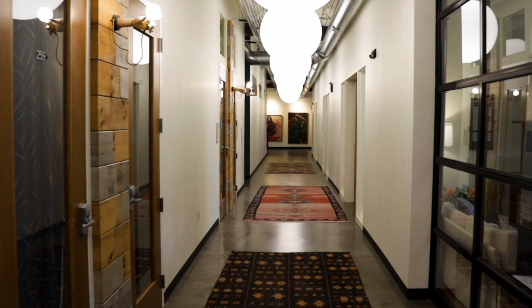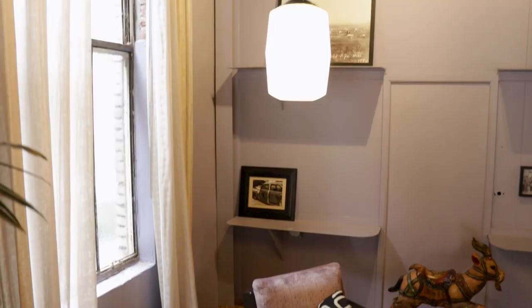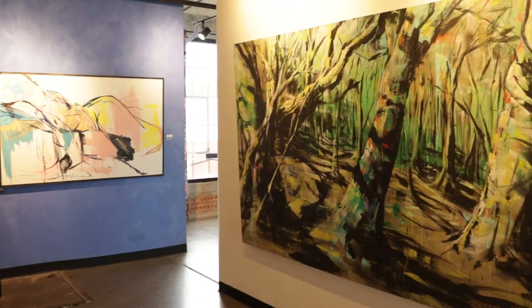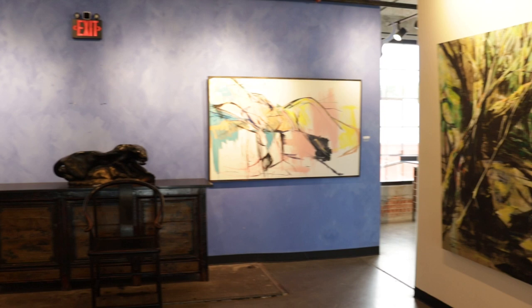Really what we're offering people is a sense of community and collaboration that they may not get by being, you know, home alone or working in a small office in the suburbs. Here they can interact with other creative types and enjoy the synergy that comes from that.